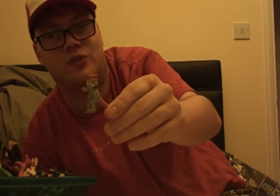Little red Tyrannosaurus sword. Mighty Morphin Power Rangers, little Micro Machine. I remember buying these from Woolworths when I was about 5-6 years old. And they were a pound each. You got the Zord and a little plastic Ranger in the pack.